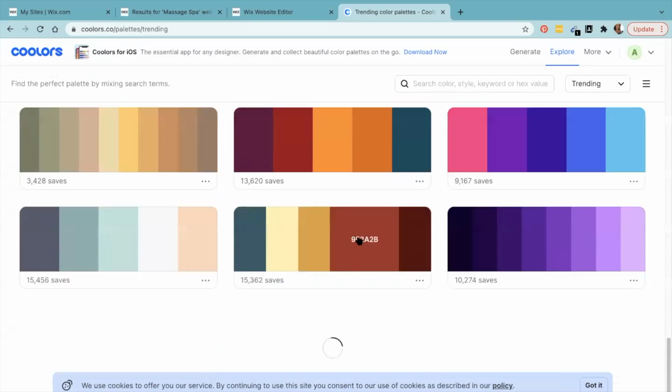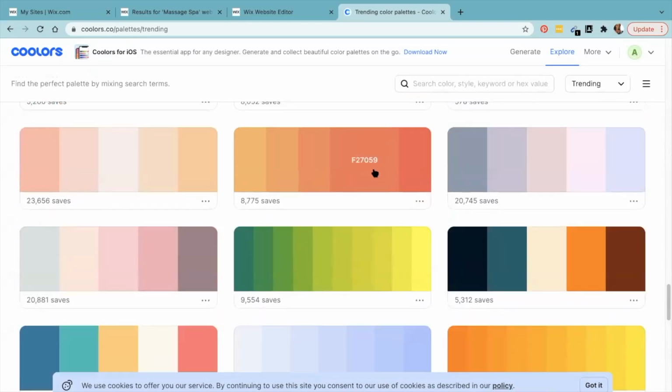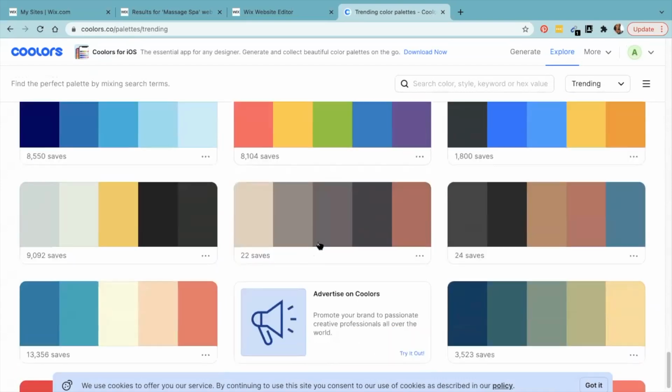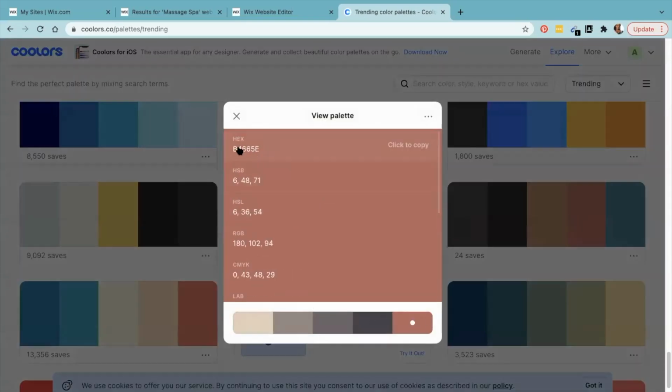Eeny, meeny, miny, mo, catch a tiger by its toe. If it hollers, let it go. I'm just going to choose this color scheme. View palette. And it shows you what all these colors are. It gives you the hex code.